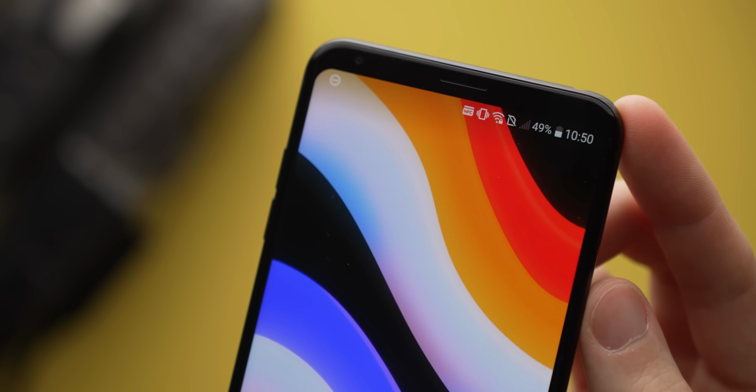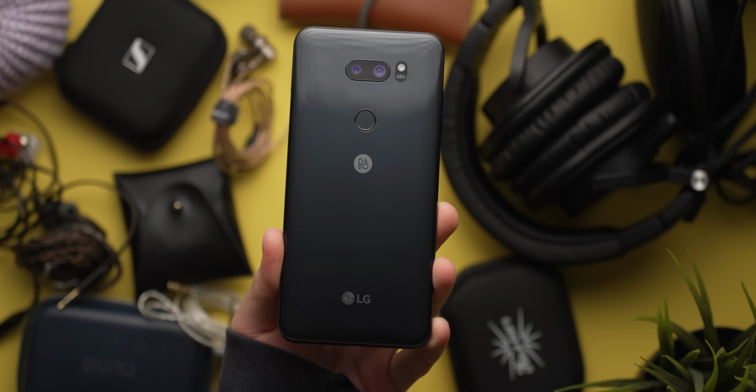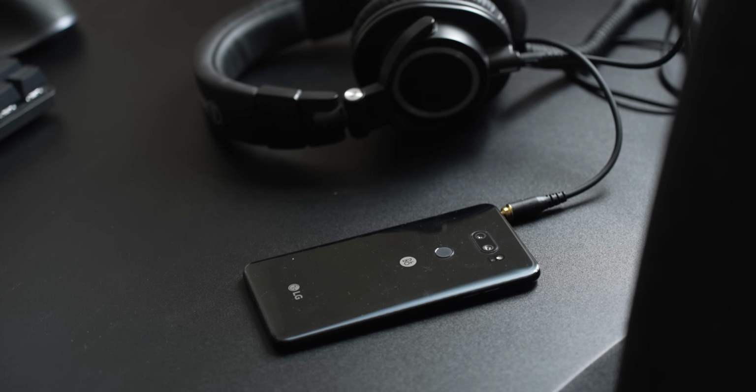This is the now legendary LG V30, a phone whose subreddit has a whopping 8,000 members, whose hardware and software features are greatly sought after by enthusiasts, and a phone that I was genuinely really excited about when new, way back in 2017.